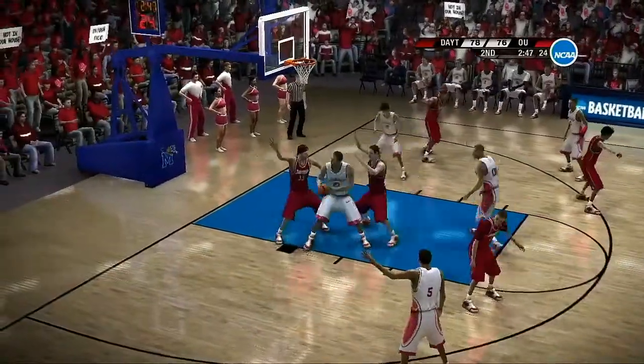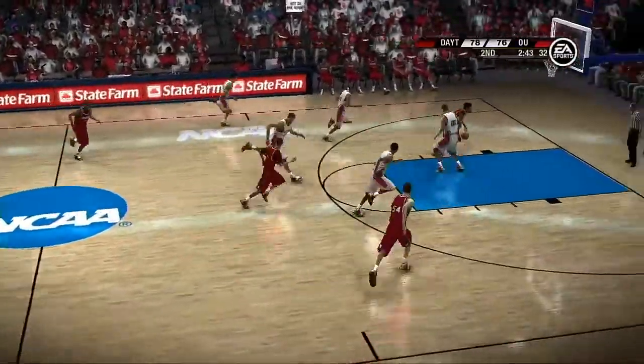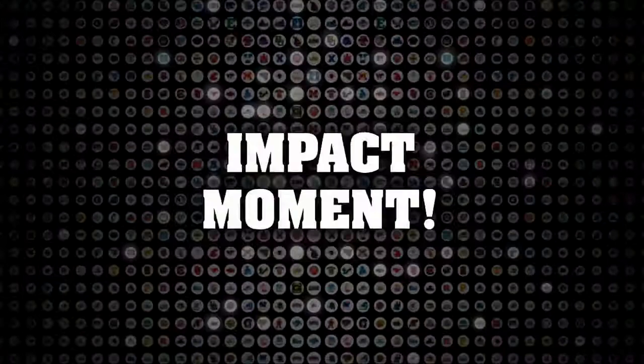And Dick, this is just playing good defense. Really does a great job with his footwork beating him to the spot. The other way. Number 32 makes a great move to draw the foul.